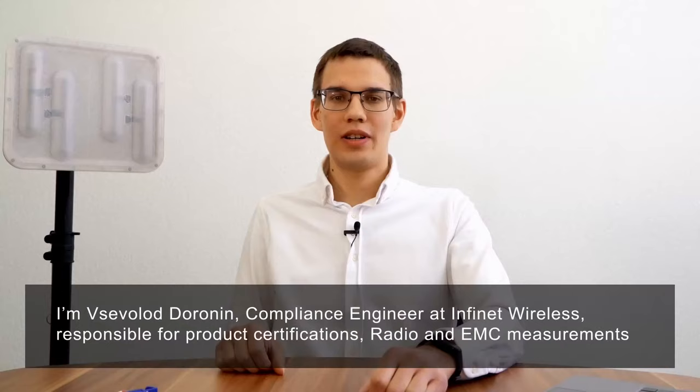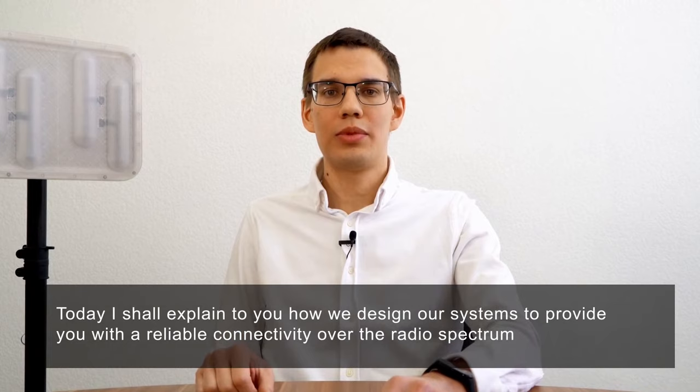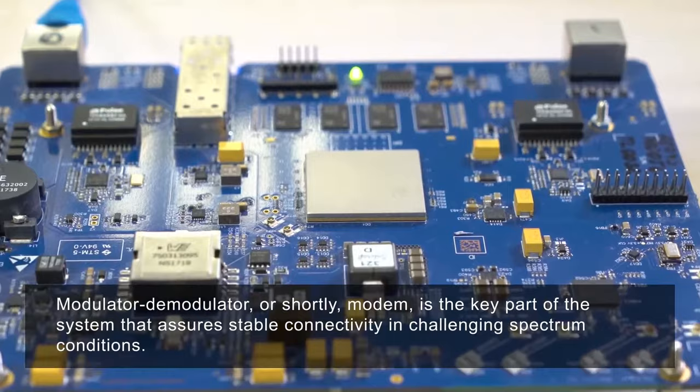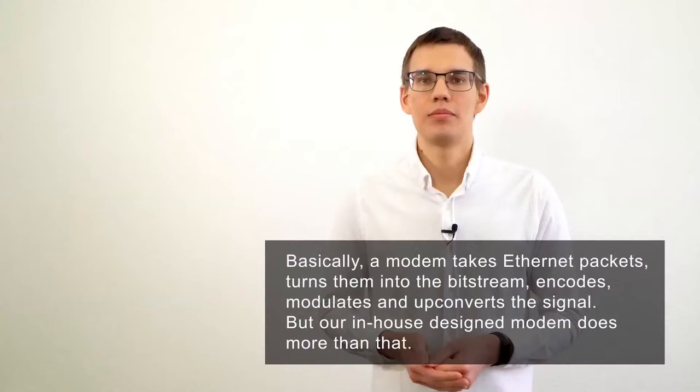I'm Vsevolod Doronin, compliance engineer at Infinet Wireless, responsible for product certifications, radio and EMC measurements. Today I shall explain to you how we design our systems to provide you with reliable connectivity over the radio spectrum. The modulator-demodulator, or shortly modem, is the key part of the system that assures stable connectivity in challenging spectrum conditions. To better fit fixed wireless applications, we decided to design our own modem using software-defined radio technology, or SDR.